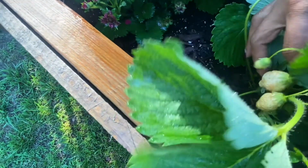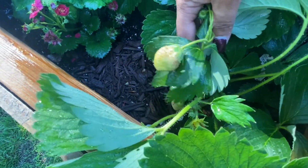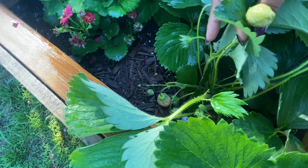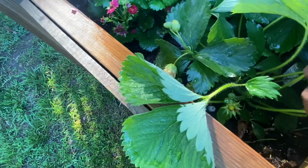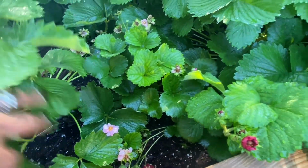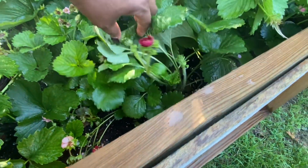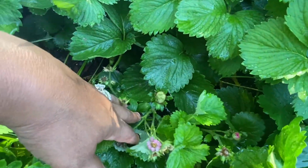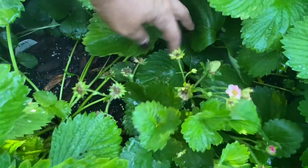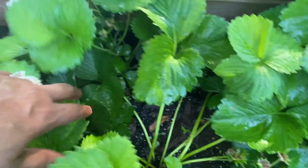One thing I have a problem with, it's... they kind of like mold before they turn red. And I don't know if it's because this container is too deep and they're just laying too much in the soil. But that seems to be something that's occurring. Got another one there. And there's some in here. So we are getting production.